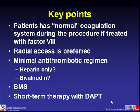So the key point from this case, and I'm going to show you another case of non-ST elevation ACS, is that these patients have a normal coagulation system during the procedure if they are treated pre-procedurally with factor 8. Of course, radial access is always preferred because of reduced thrombotic bleeding complications. We have to use a minimal antithrombotic regimen in the setting of ST elevation MI, maybe heparin only or bivalirudin. We have to use bare metal stents instead of drug-eluting stents, and a short-term dual antiplatelet therapy.